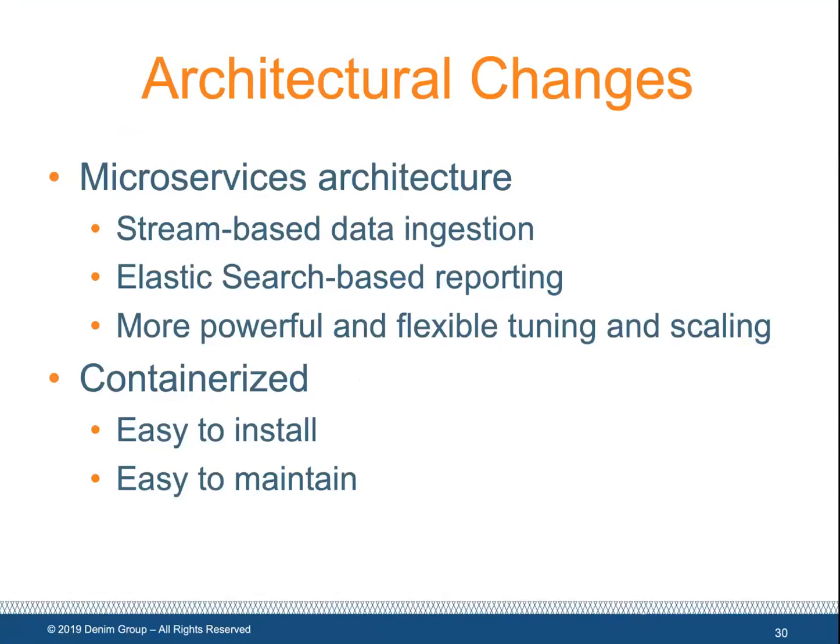And again, this gives folks, especially in larger deployments or deployments that have extreme performance characteristics that are needed, a lot more flexibility. In addition, the new architecture is all containerized. That makes it easier to install and easier to maintain. A complaint that we've heard, or let's just say feedback that we've heard, which is totally fair feedback, has been around maintaining your ThreadFix deployment to go from version 2.7 point whatever to the next version, making sure that the database gets upgraded in conjunction with the application.